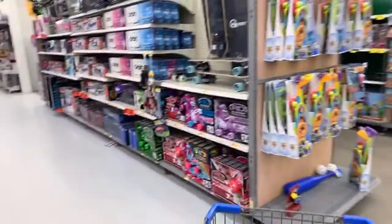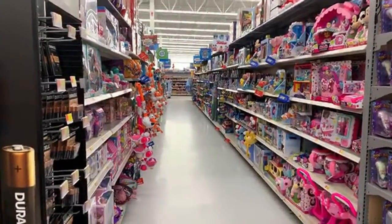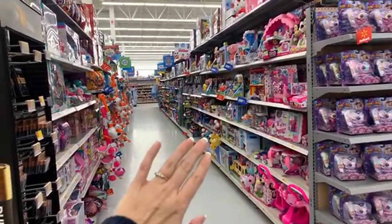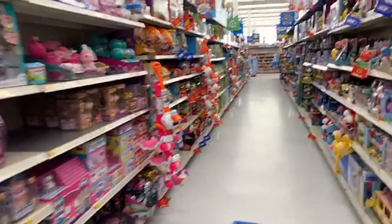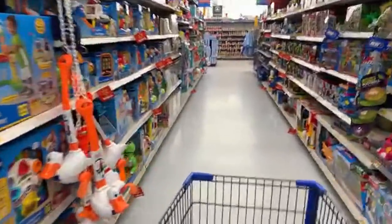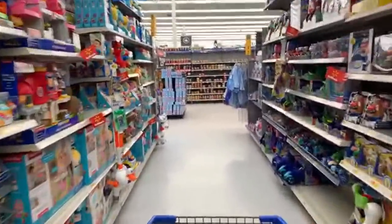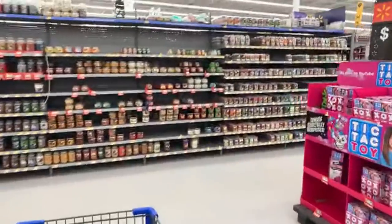Now in my other store, you guys, this aisle right here is where my main clearance aisle is, in the one that I film in all the time. But here, it's toys. So when I come back, maybe I'll film some beauty. There's tons of toy clearance. I'm seeing tons of rollbacks on candles.